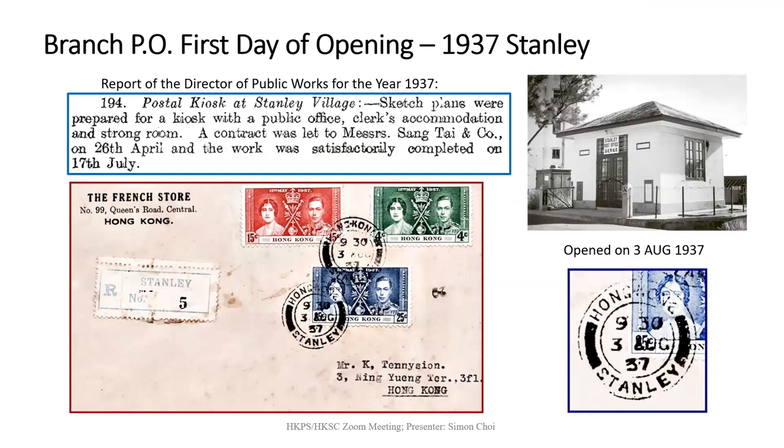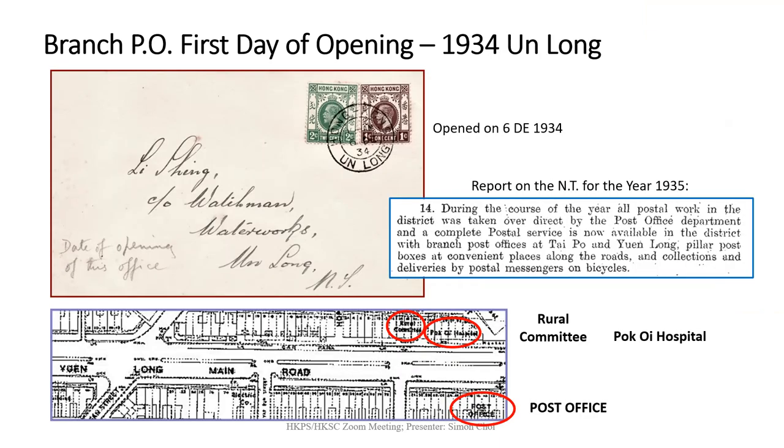This is the opening of the Stanley Postal Kiosk. And Simon, do you mind going back to the other cover on the Yunlong? Don't you think the handwriting looks familiar to you? Yes, I see it. I thought his handwriting is quite characteristic. This is maybe Li Xing, it must have been his watchman, so he's sending the cover to his subordinate. Also from Waterworks, maybe just a subordinate of Waterworks. Yeah, Waterworks.